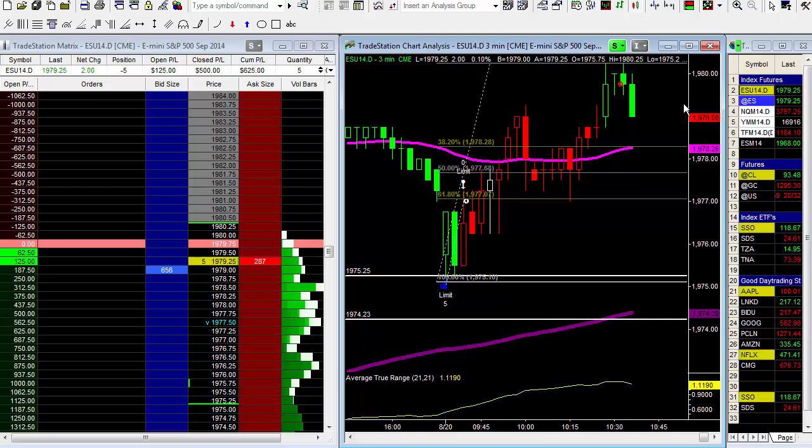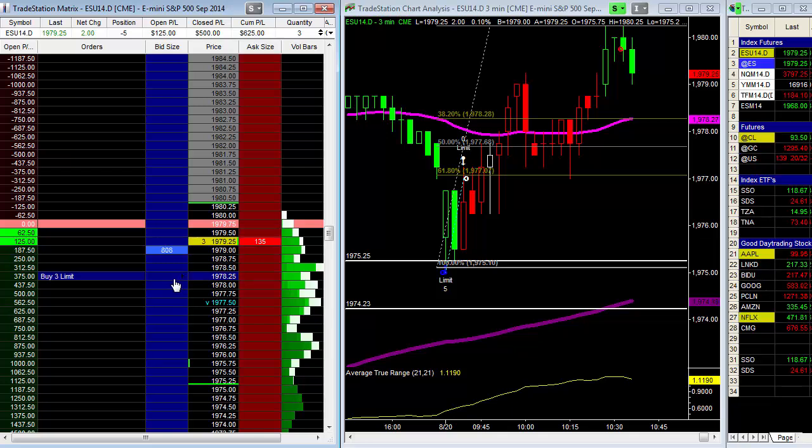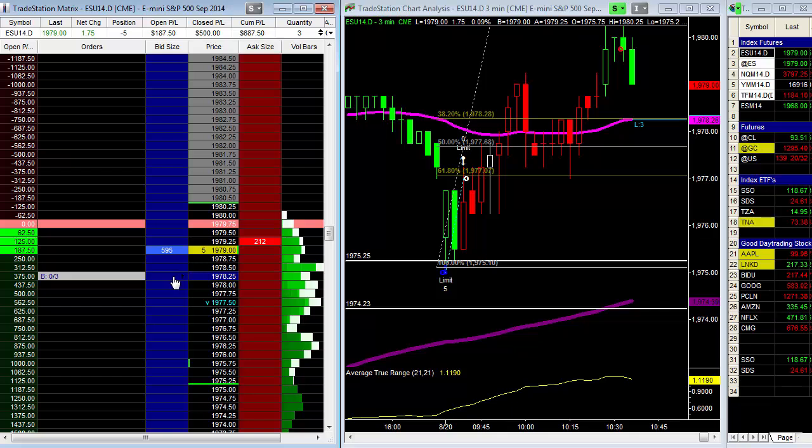So I'm going to look to take off about 3 contracts of the 5. Got the small positions today. First trade was a nice trade to the upside. So I'm going to look to take 3 off at 78 1/4, buy it back, 78 1/4 right there. And then that'll leave me with 2 contracts. So let's see what we do here. I'm going to pause it.